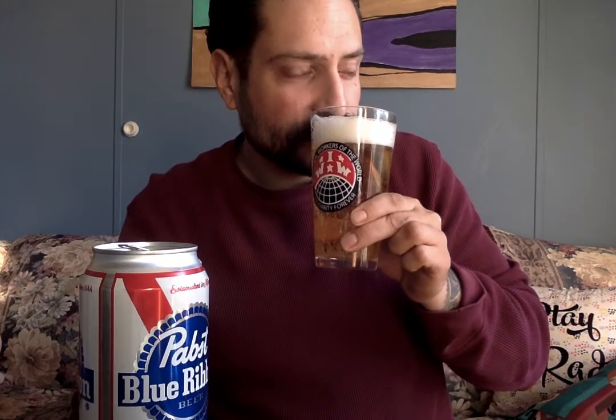Let's take a smell. This is a very nostalgic beer for me to smell. It smells sweeter than I remember. Grassy, malty. It definitely has its own unique smell. Whereas Bud Light, even Miller Lite to an extent, will have a very bland smell. Pabst has a smell. Let's take a sip.